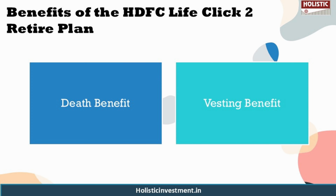And there are two kinds of benefits in this policy. So first is the vesting benefit. So this policy vests at the end of the policy term, and the maturity, which is the vesting benefit, will be higher of either fund value or assured vesting benefit at the time the policy matures. And it also has death benefit, which in case the policyholder dies before the policy term ends, unfortunately, then the nominee will receive either the fund value or the 105% of the total premiums paid till death. So the nominee has an option to take this amount as an annuity or to withdraw the proceeds.